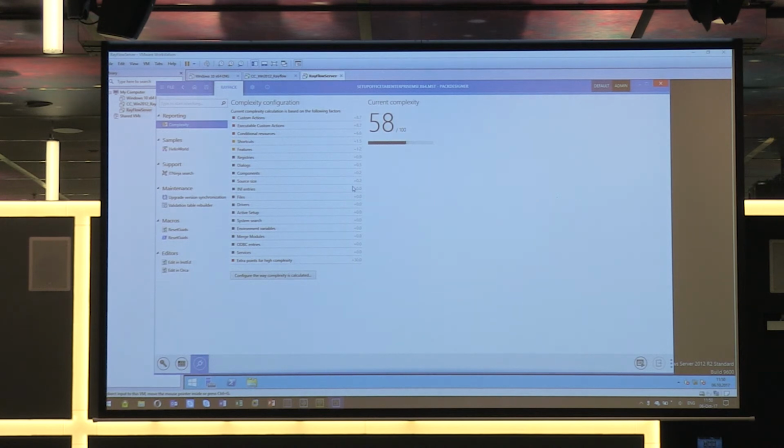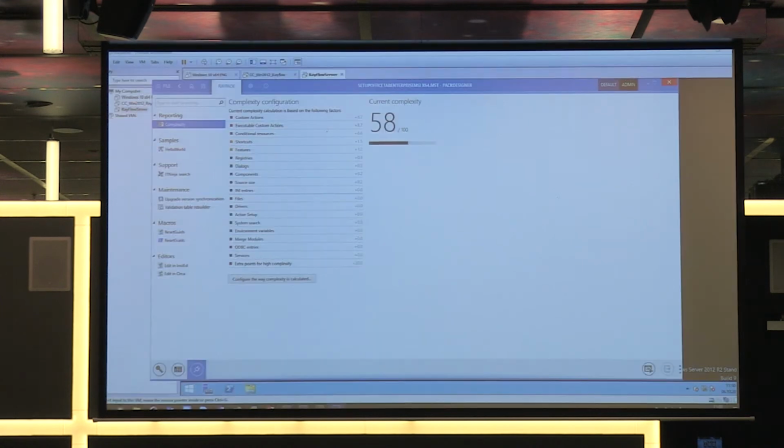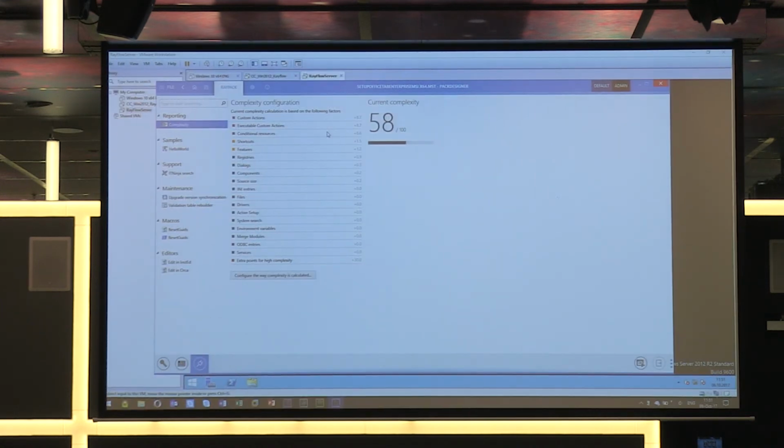But what we also did for the 5.0 release: if I go to the section called plugins, and to the complexity, there is a bit more information. So again, it's 58, but you can see all of these factors that contributed to that number. And you can customize them, saying, okay, in my environment the number of custom actions doesn't matter, so let's throw it out. And then all the packages in a particular profile will be affected by that and calculated according to your new algorithm.